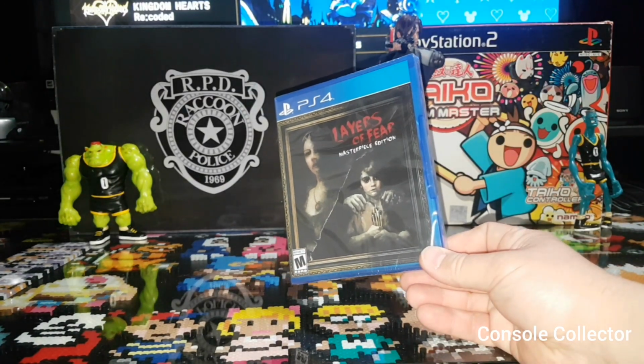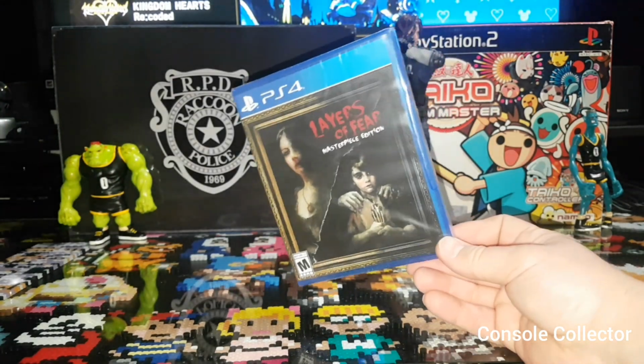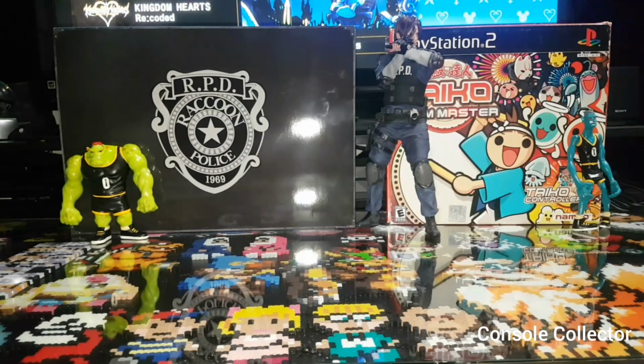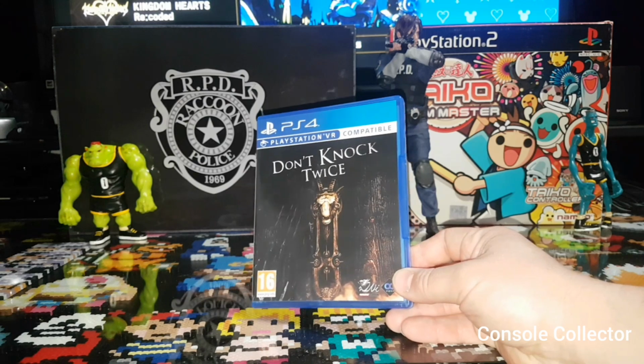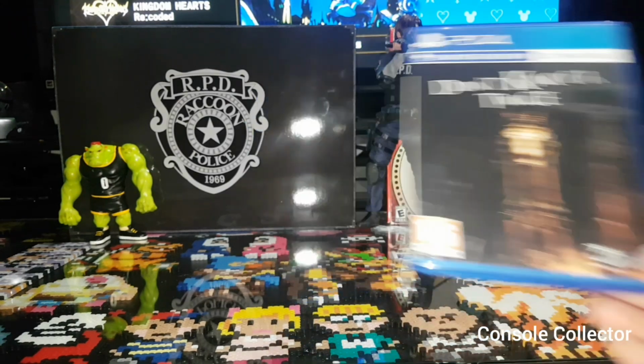Here's Layers of Fear Masterpiece Edition. Still sealed. Debating if I should play this one or the Switch version that I got recently. Here's Don't Knock Twice, another PlayStation VR horror game. Beat this one with some friends. It had some good scares.